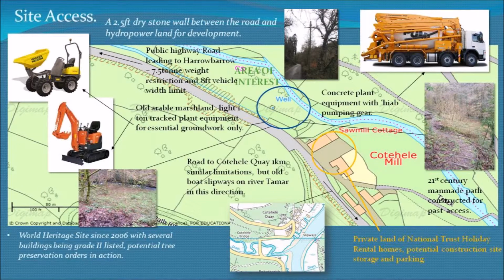Access to the site is limited by a variety of factors such as a 7.5 ton weight restriction and 8-foot vehicle width limit down the public highway. The site itself can then only be accessed through an old arable marshland with a 1 ton weight restriction, meaning materials used must be transported slowly and very carefully.